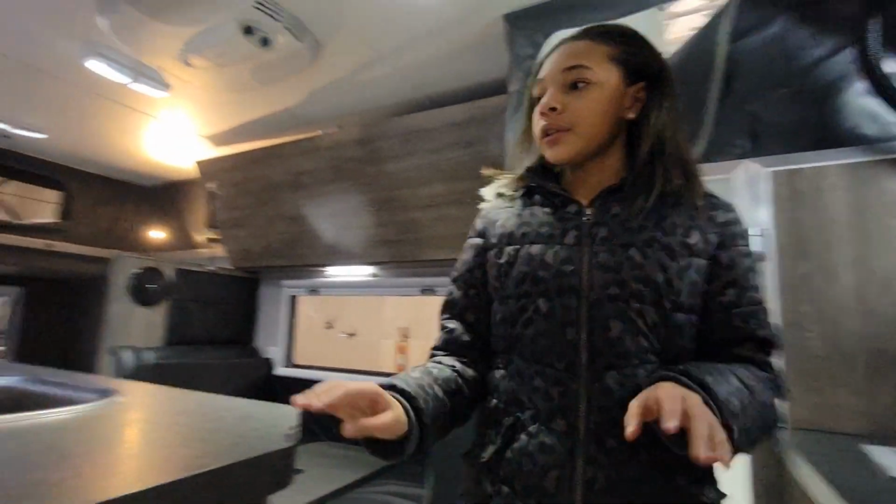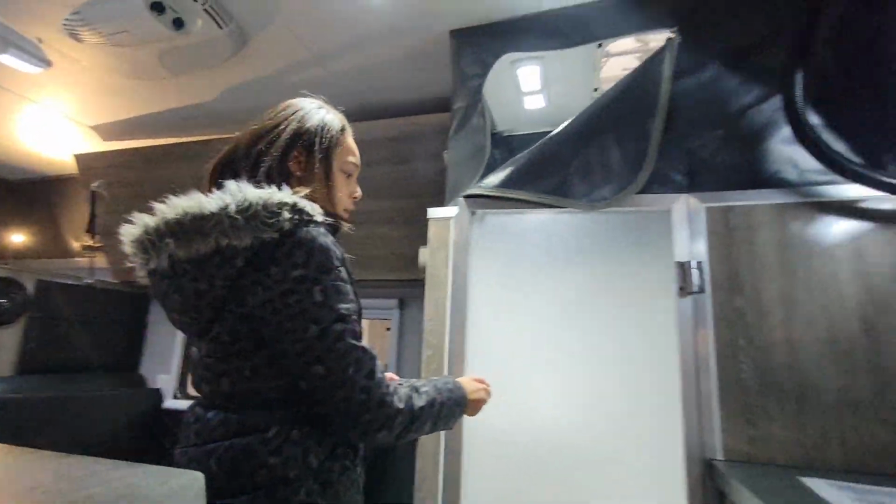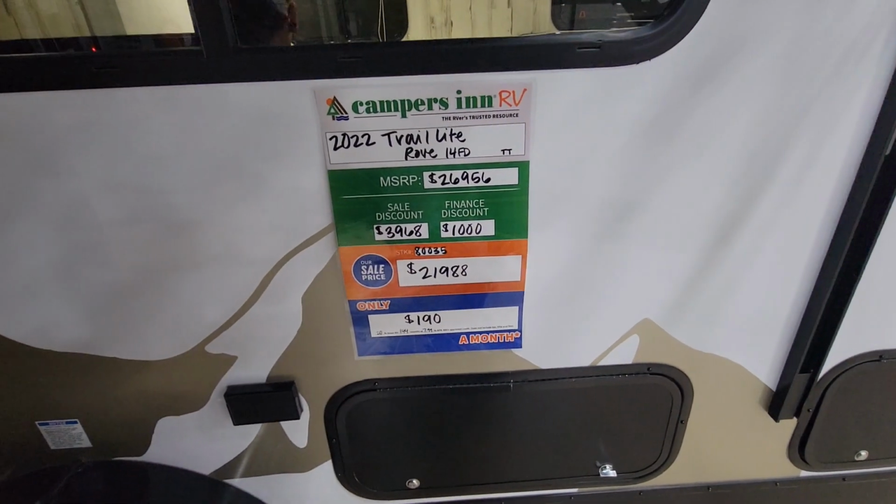It has a little shower. Oh, look, there's a TV right there. Shower. It's kind of cool. Oh, you're still sitting down in the shower. I'll pass on that. Travel light.